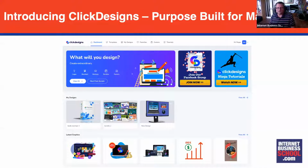And they got frustrated by the time it took them to build their own images for business. So they said, bugger it, we'll just build our own and see how it goes. They've put a load of investment and time into it and come up with ClickDesigns. And effectively, the most important thing for us is that it is really purpose built for marketers.